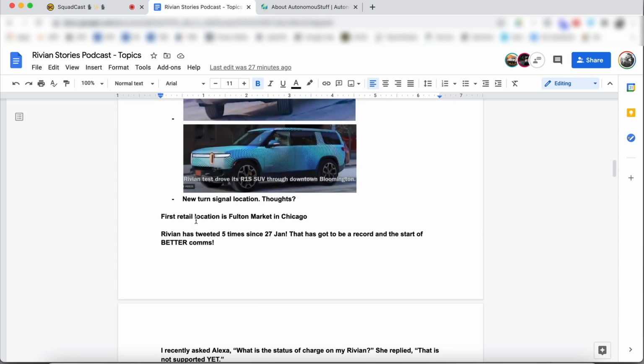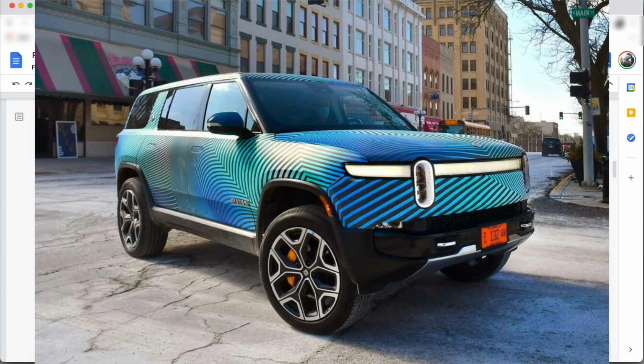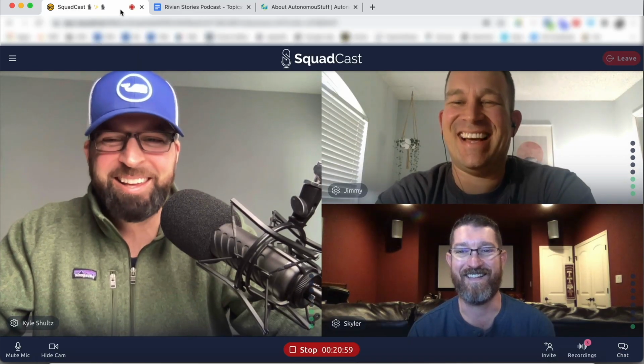Did the psychedelic R1S surface last time we were together? No. Or it hasn't? No. Oh man, well we've got to get excited about this then, because we've seen so much of the R1T in wraps in the wild. And then we saw our first R1S out in the wild in Normal. And I think that night you guys both texted me and said, get your beard up to Normal and start taking pictures.